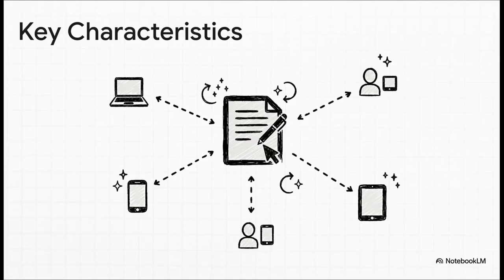Okay, so at its core, online collaboration has a few really powerful features. Think about it. You can have multiple people editing a single document at the same time. And the real magic? You see their updates happen in real time. This creates what you'd call a single source of truth, and it's accessible from anywhere, which lets teams make decisions way faster because everyone is, finally, on the same page.